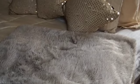During the winter months, we like to have some really luxurious bedding on our beds. What you can do is make sure that your winter bedding is prepared, washed and ironed for Christmas, ready to be put on the bed Christmas Eve or the day before.